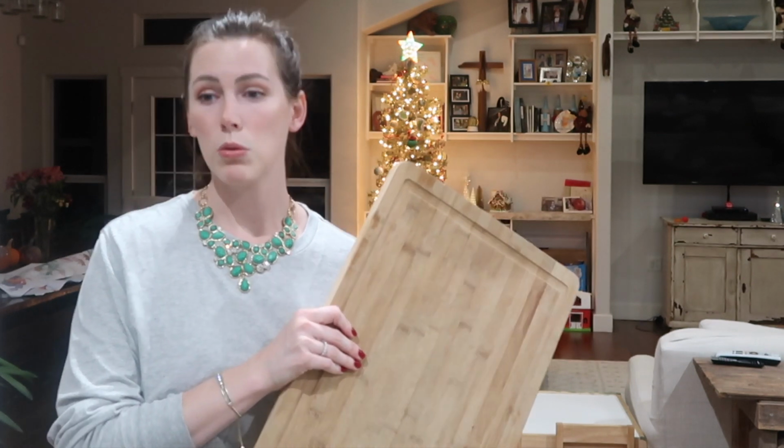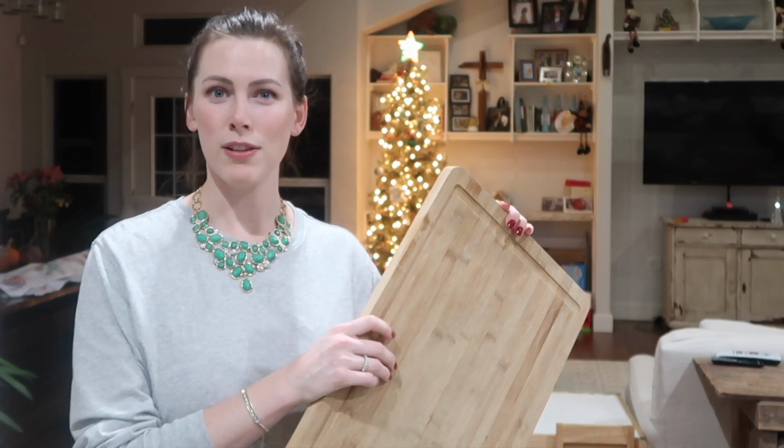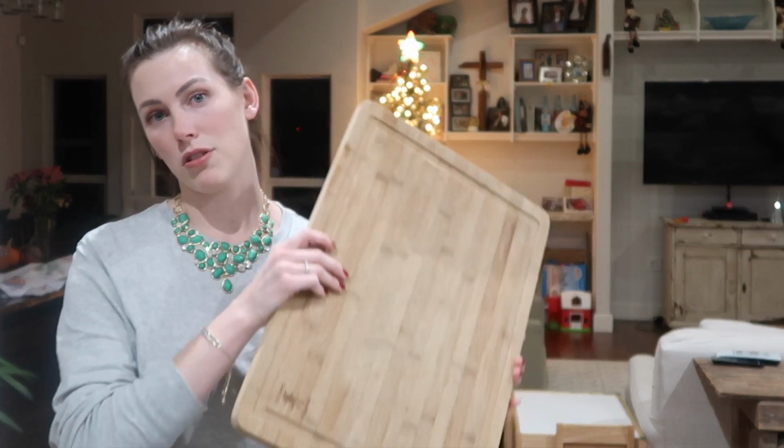I have like 3 wood ones. I have a couple of the plastic ones, the flimsy ones that are good too, but this is my go-to for anything. I love it. It's a nice weight. Doesn't shift on you when you are cooking or cutting. A few of mine do that because they've kind of warped, like the plastic ones, and that's not safe because you could easily cut your finger, cut your hand, whatever it is. So find yourself a good cutting board.